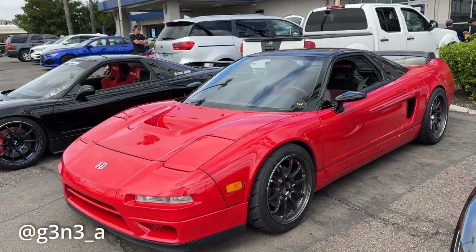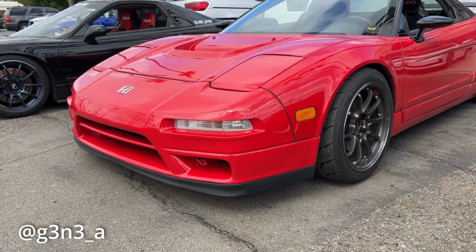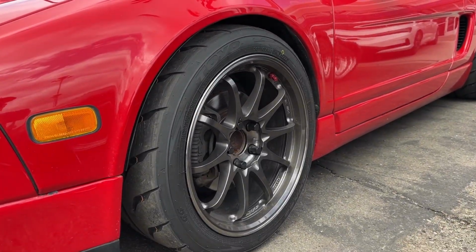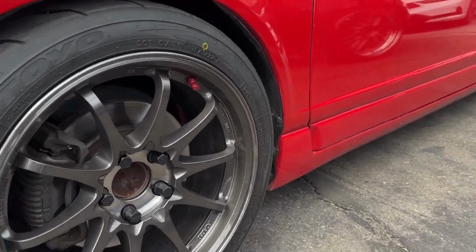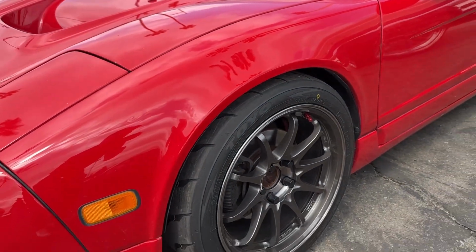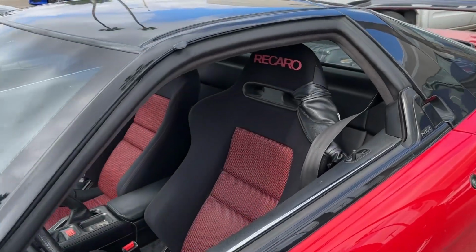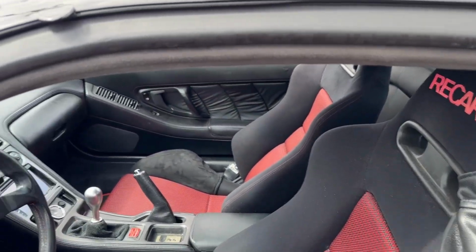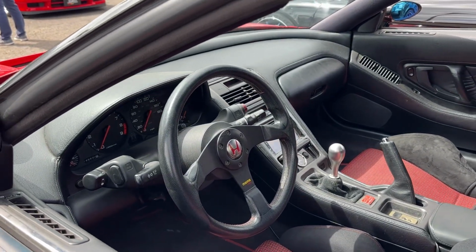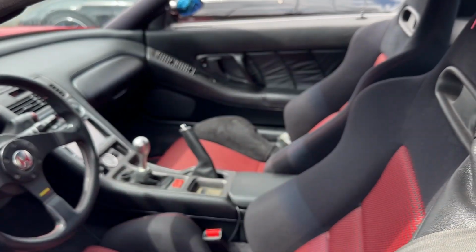All right, here's Gene's NA1. So got some meaty CE 28 setup on here. What kind of tire size are we looking at here? So these are 235/40/17 front R888s. Some nice Recaros in here. Momo tuner. Gene, you need my Alcantara door panels.